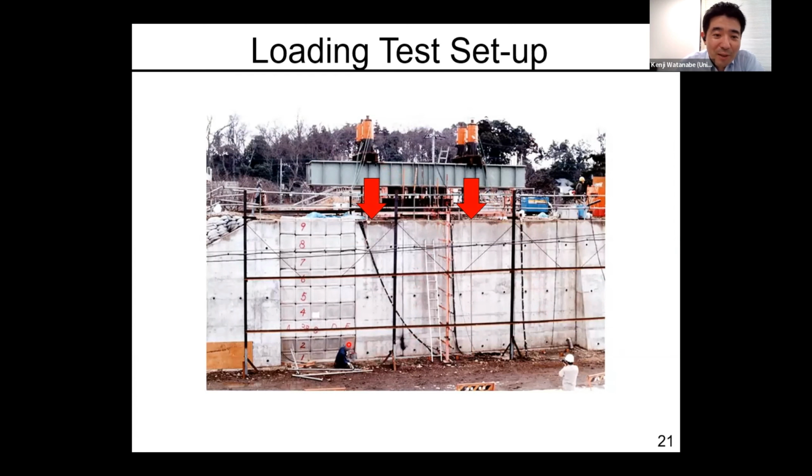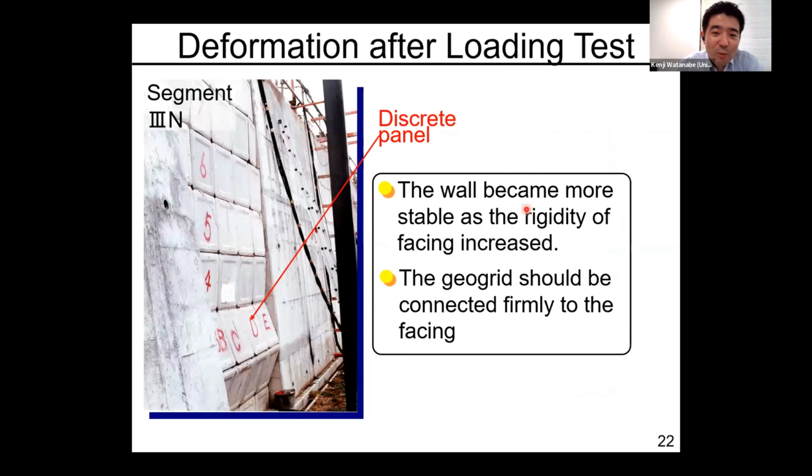And you can see some parts of the GRS structure were constructed with discrete panels, and some parts were constructed with rigid facing. The embankment was divided into several sections. Then what we found is that the wall became more stable as the rigidity of the facing increases. After the test, when we used discrete panels, we found that some buckling occurred at the bottom part of the embankment. So we realized that the rigidity of the facing is very important. And the second finding is that the geogrid should be connected firmly to the facing.